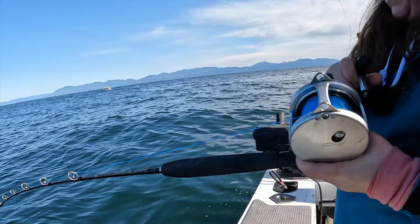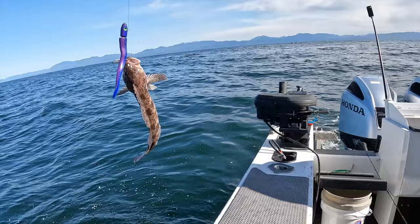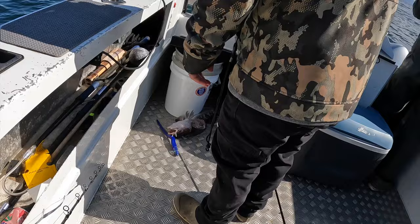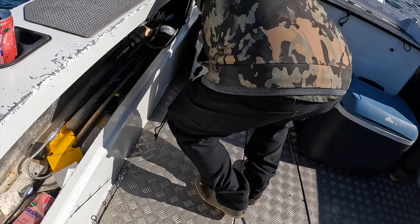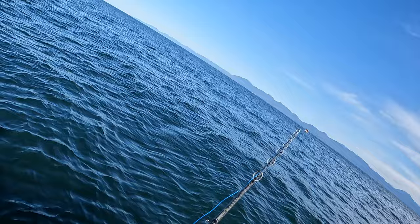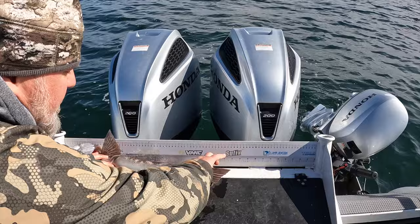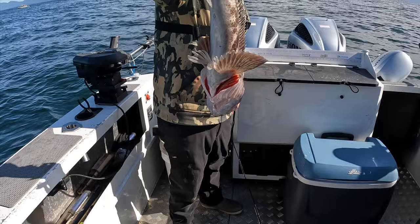Oh, right here. That's a ling. Is it too small? Not okay. We need 22. Yeah, that's a 23 incher. What's the minimum size of those? It's 22 in here, in the Strait. It's funny because we go out to the rock pile, which is 10 miles offshore. It's 23. So that's good? Yeah, so small though. There's fish down there. Good jigging.